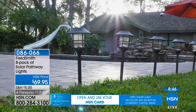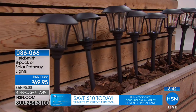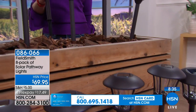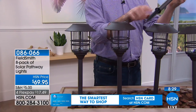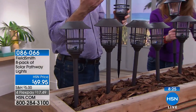Absolutely. If you're at a campsite, or the lake house, and you want to take them with you because you're going to spend all this time outside, or you're going to be at the beach house at night, it's a great way to move them around, because it doesn't take anything to install them. Basically, you've got the ground stake, you stick that in the ground, and you're set to go. That's it. And then they do the rest.